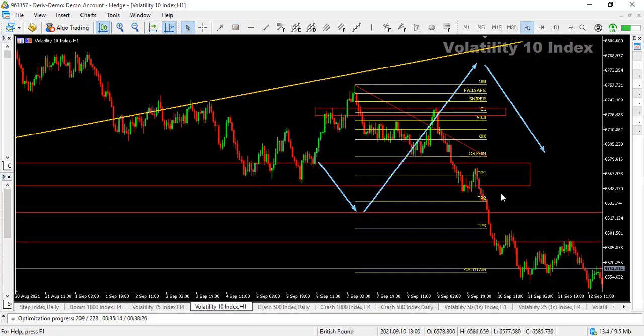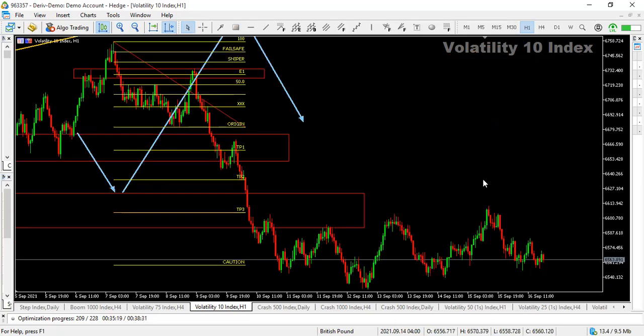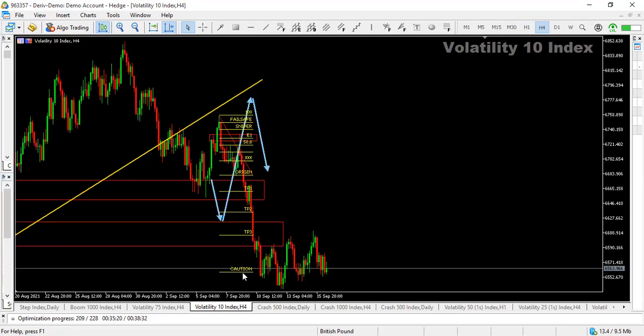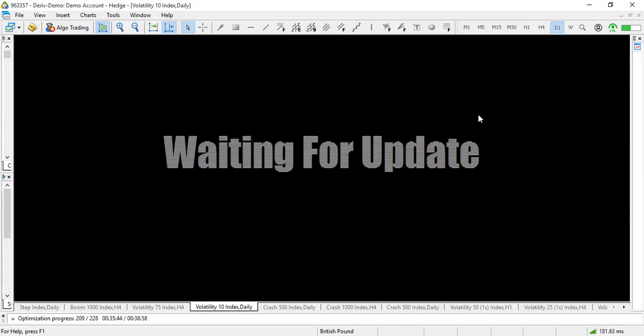And then you see that based on that analysis or that entry, we already had TP4. So what next for V10? Right now, V10 is making some interesting consolidations, and we might want to see how that ends first before we decide on what next for V10.